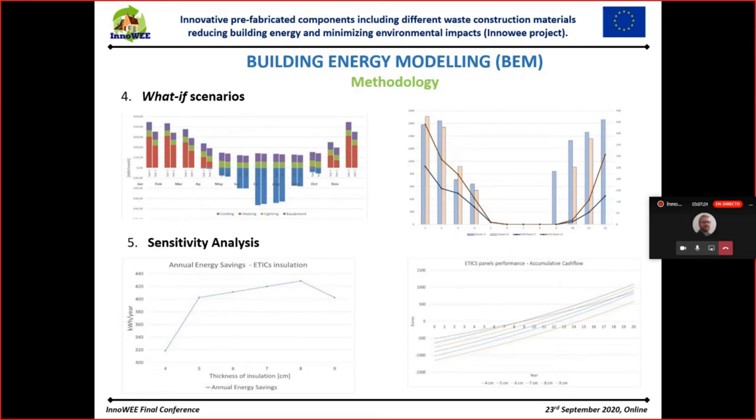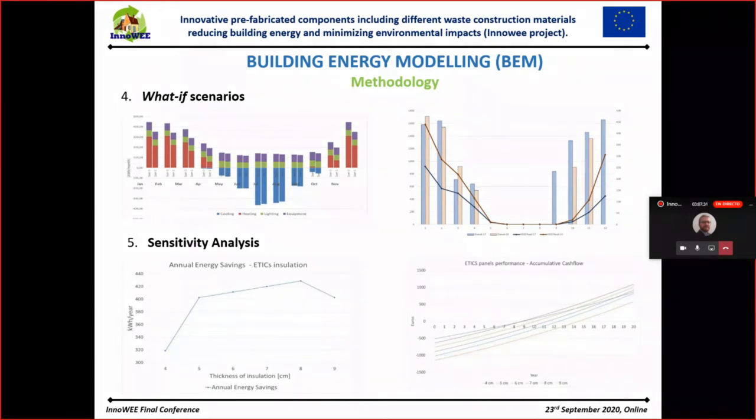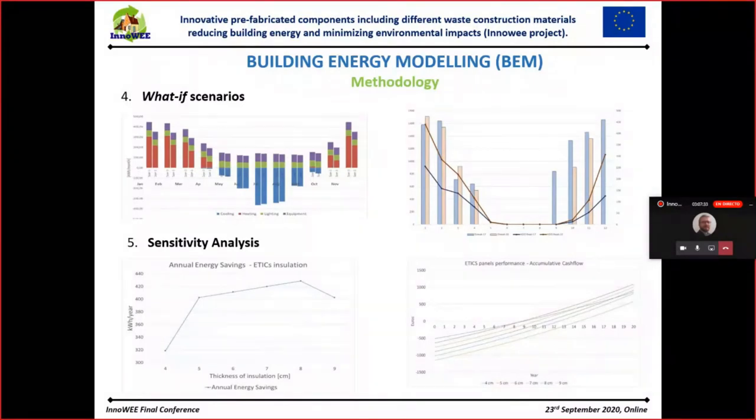Another assessment that we have carried out is sensitivity analysis. Energy modeling helps a lot with this procedure, because you can change one parameter and see how this impacts the energy demand of the building. In this case, you can see the thickness of insulation. You will see also in the next slides with the demo sites, but we assess how the difference in the thickness affects the energy demand of the building.